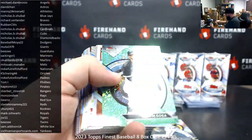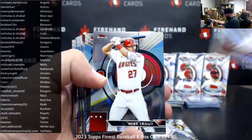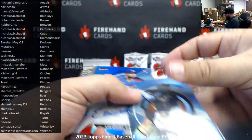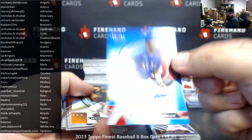Number to 125, Lenyn Sosa, Green Sparkle. White Sox for Sam Addison, 14. Jazz Chisholm to 300, Marlins. And a blue auto to 150, Ezekiel Duran, Rangers. Rangers for Sherbert Street.